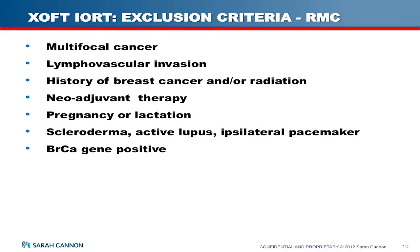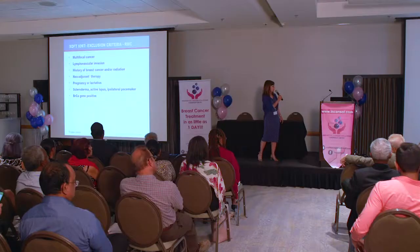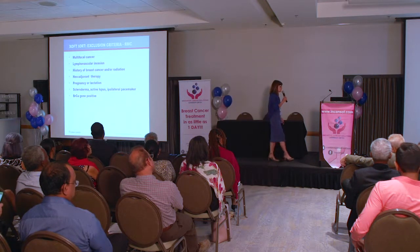The exclusion criteria are a little broader. Patients cannot have multifocal disease. We do not want lymphovascular invasion. No patients can have a history of a previous breast cancer and/or radiation. No neoadjuvant chemotherapy or endocrine therapy. No patient can be pregnant or lactating. And then there's some more rare exclusion criteria: scleroderma, active lupus, ipsilateral pacemaker, and they cannot be BRCA gene positive.